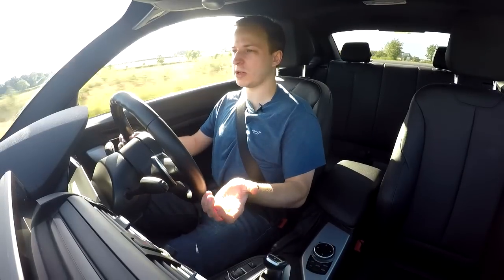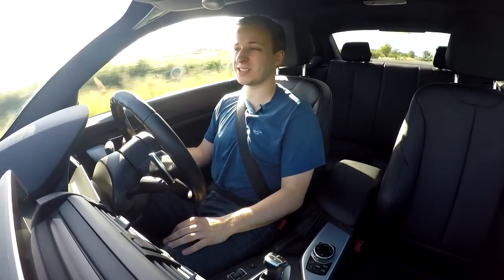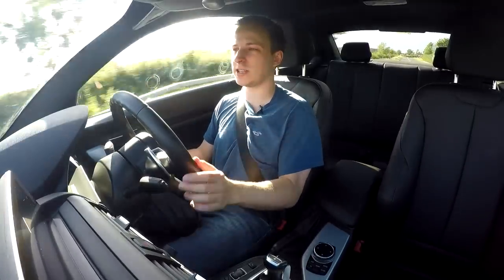So if I floor it and I press the pedal, it changes instantly, just like snapping your fingers. Same with the downshifts.